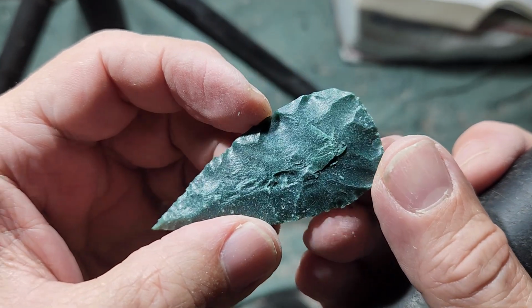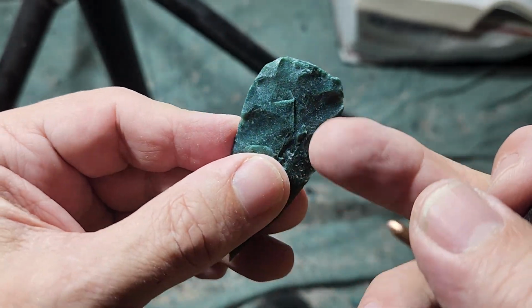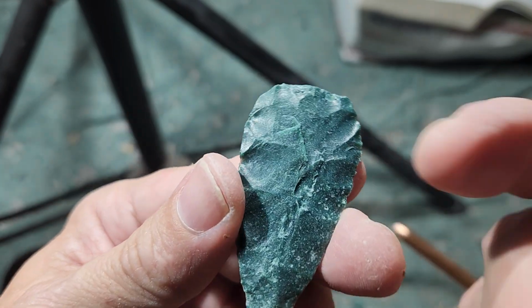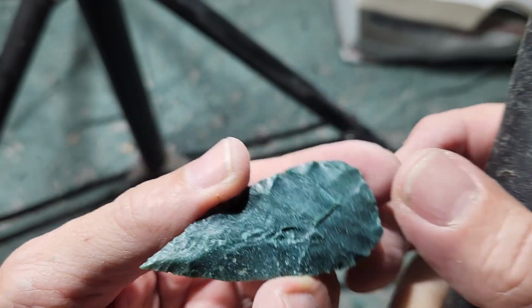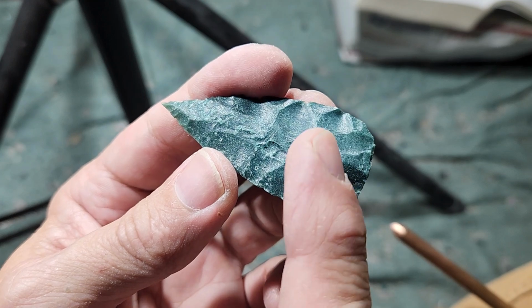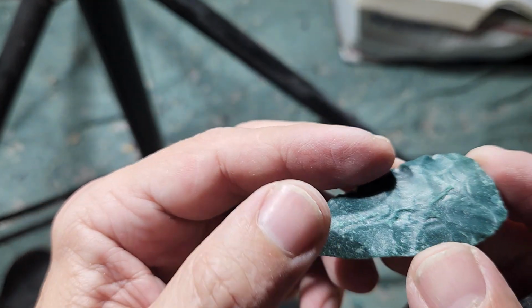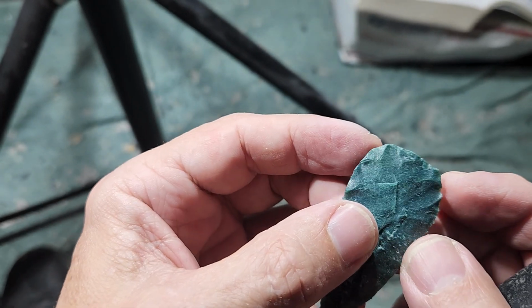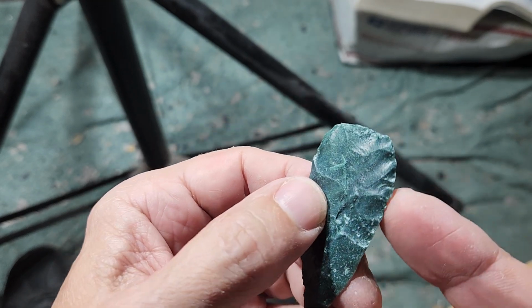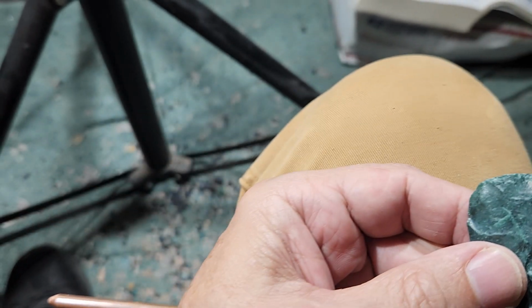What did it do? It crunched. It went this way instead of going this way. I might have got the flake path incorrect. I think I can push against that. Yeah.